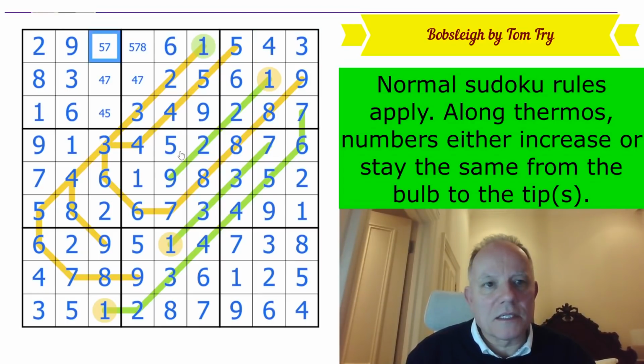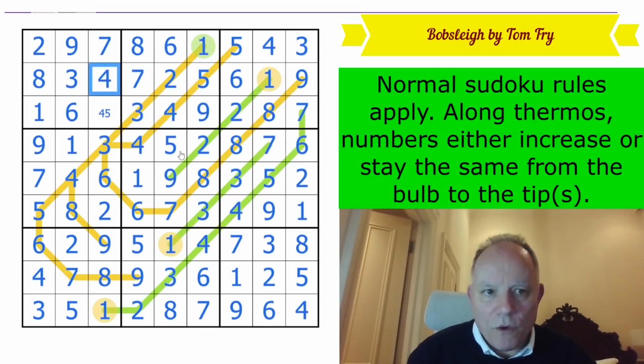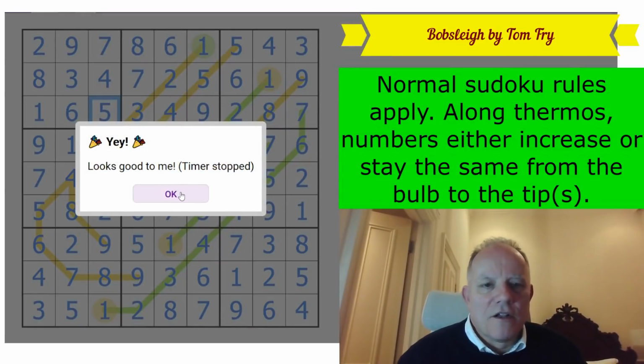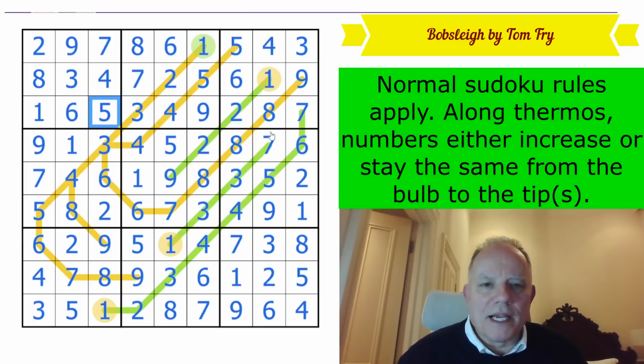That's a 6, that's a 7, this must be 8, 7, 4, and if everything is right, and it does get confusing in these slow thermos, this is the finish. At the end of the run for the bobsleigh, there we are. Not as quick as even the Jamaican team there, but not a bad effort, and it wasn't that hard.